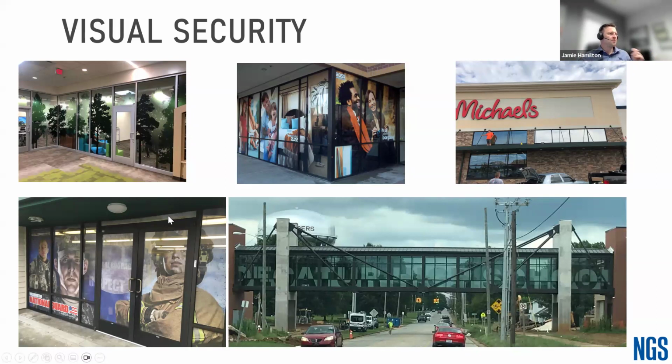And you can see here we have an interior office space. This is a custom graphic. NGS have our own in-house graphic designers. We have our own in-house print capabilities, and installers nationwide and subcontracted installers nationwide as well. Here we have a silver reflective film, reducing visibility from wherever the greater source of light is.